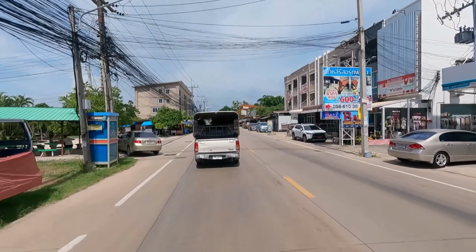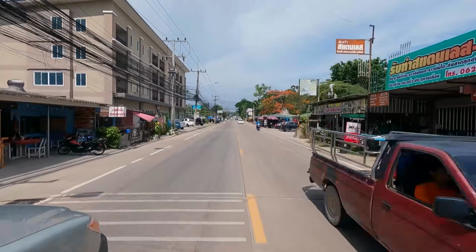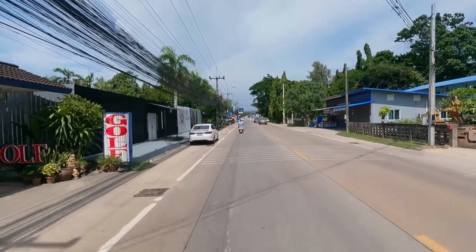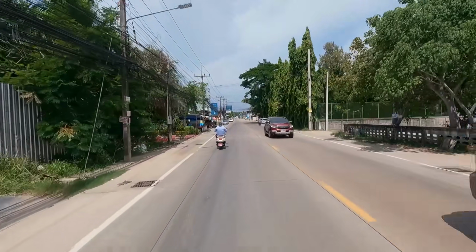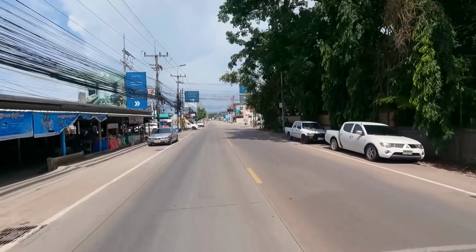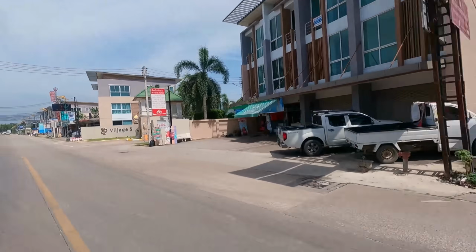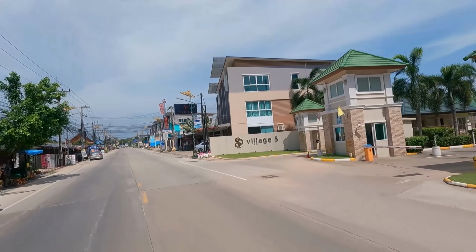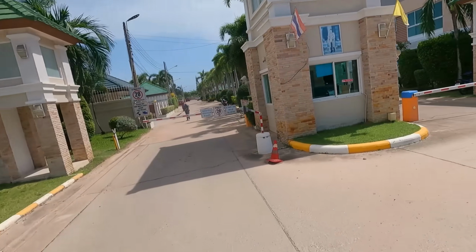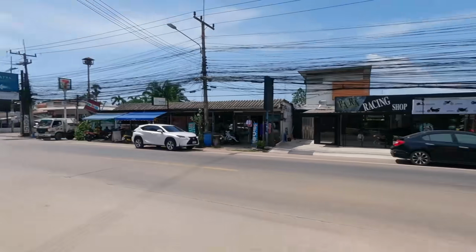This thing takes off. Power! Whoa! No mirrors. It feels like it sits up kind of high. And there's a gear indicator. I'm in second gear.